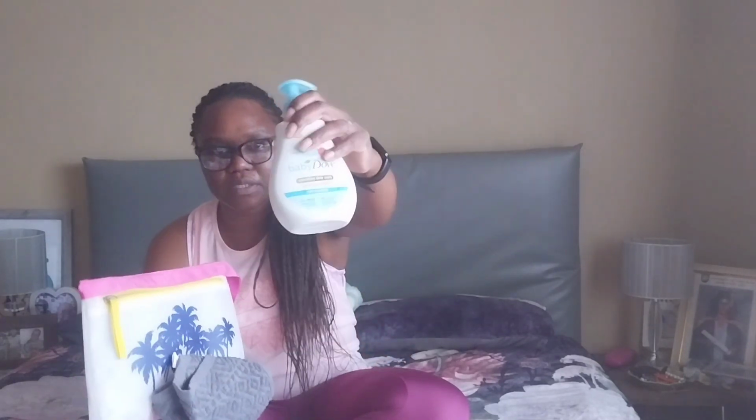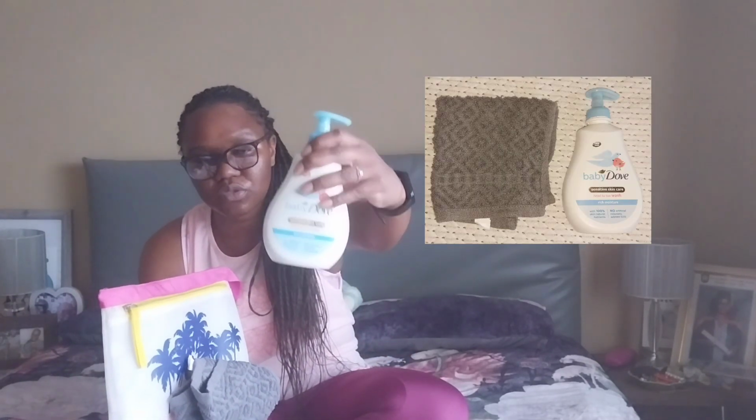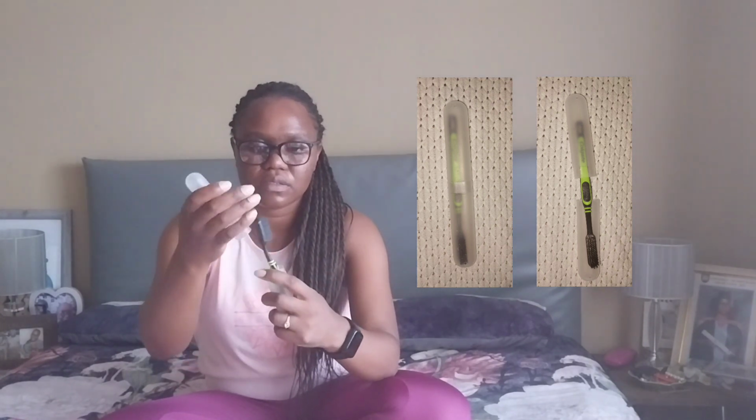Then I had this toiletry bag that I usually use when I go for swimming. In it was a face towel which I was going to use to wash my face, and the product that I use to wash my face. I know it's not the normal face wash, but this is what works for me. And a toothbrush and its case. And toothpaste. I also had a roll of toilet paper and some wipes.